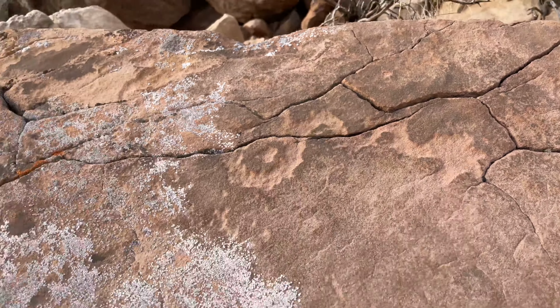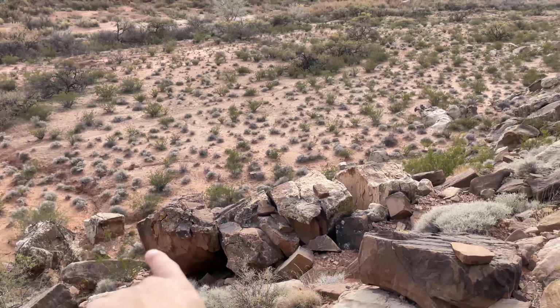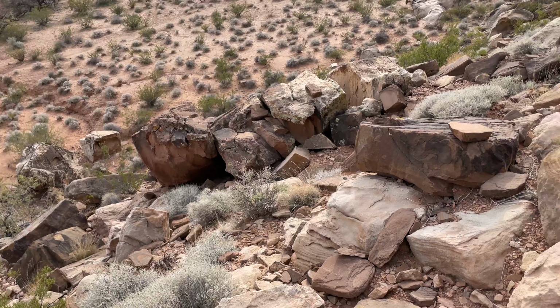Here's a petroglyph. I'm clear up on the hill. Scrambled up this rock slide because I noticed that these petroglyphs have fallen down. There's another one over there. It just looks like a little scratch in the rock, but who knows?